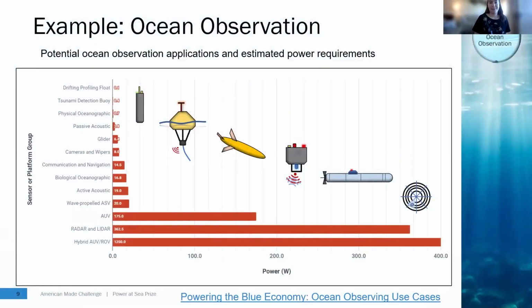So this first example is ocean observation. Scientists are interested in characterizing a lot of different things about the ocean, including salinity, temperature, ocean currents, bathymetry, and various activities that go on in the ocean. And there are a lot of different ways to do this. This graphic here, you can find as part of the Powering the Blue Economy Ocean Observing Use Cases report, where we went through and determined how much power some of these will require.